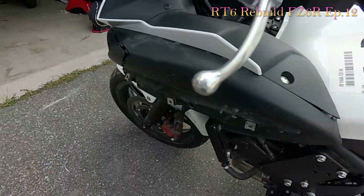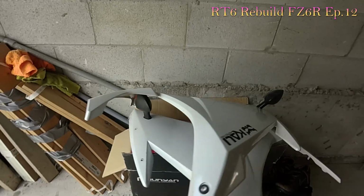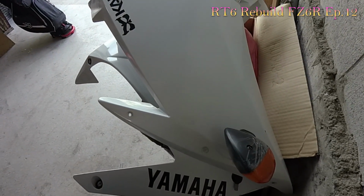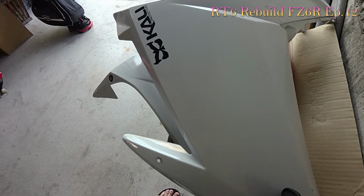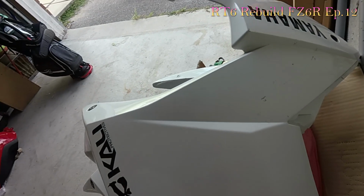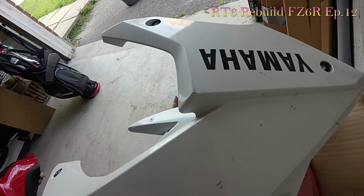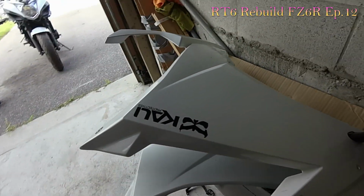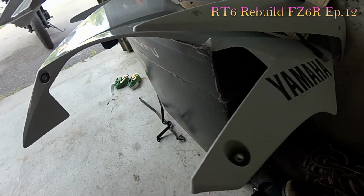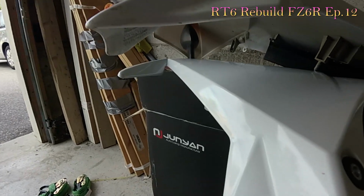I do have the fairings. So here's the fairings. This would be the left side fairing, I believe. It's actually in pretty good shape. There are a couple little scuff marks. Not too bad. Have the right side fairing underneath it. So yeah, fairings are probably available.